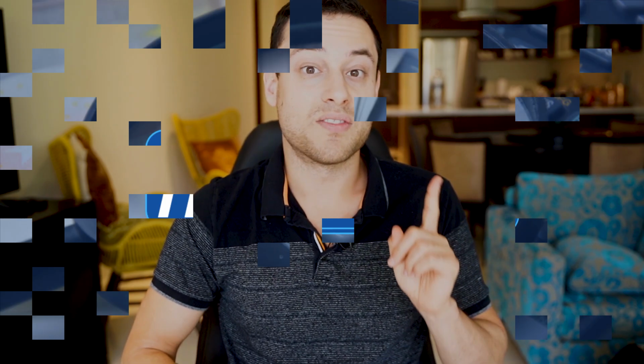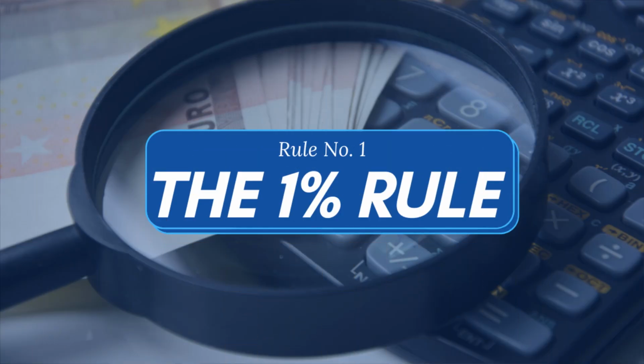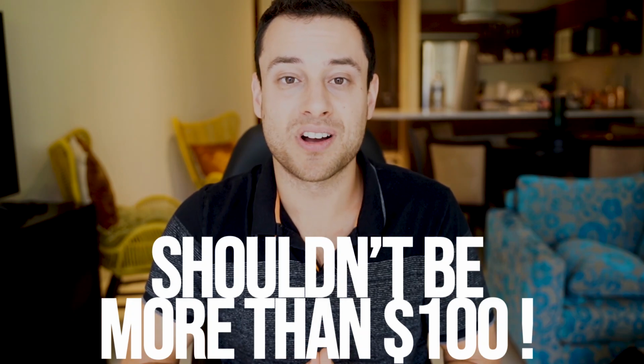Rule number 1, this is called the 1% rule. A lot of day traders follow what's called the 1% rule. Basically, this rule of thumb suggests that you should never put more than 1% of your capital or your trading account into a single trade. However, I'm going to modify this because we're working with small accounts. If you have $10,000 in your trading account, your position in any given option shouldn't be more than $100.